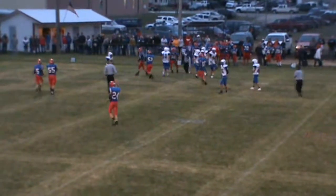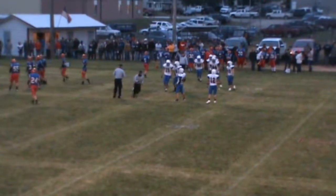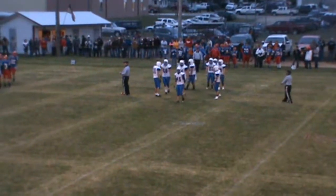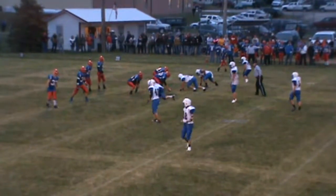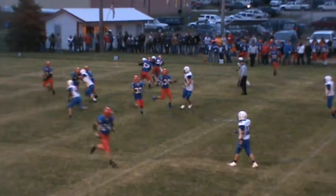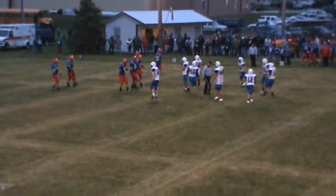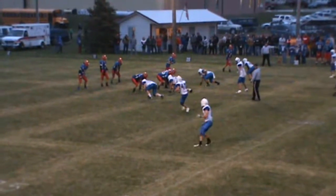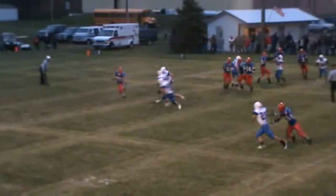Patriots up in the spread offense. Bixler, pass is complete out to Trent Hofer, tackled immediately, depending on the mark. Patriots fourth and inches here, going for it at their own 35-yard line. Bixler takes it straight ahead and picks up 2 yards and a first down. First down from the 37.